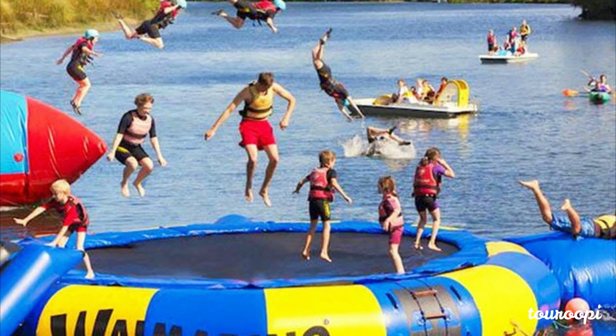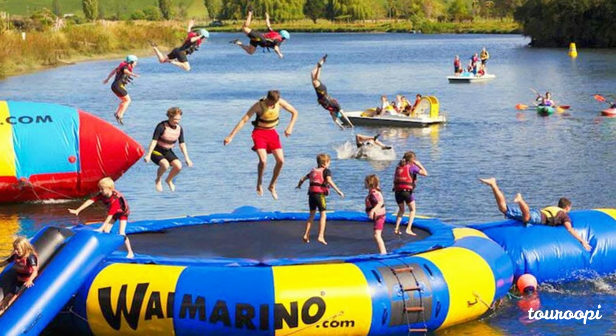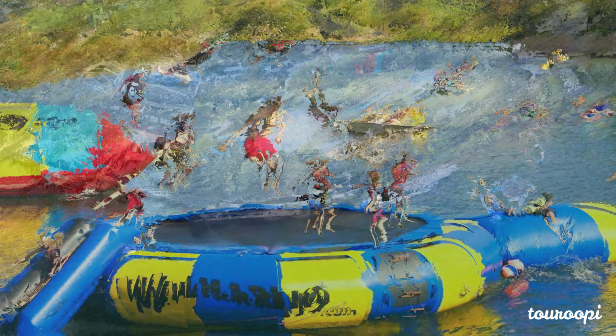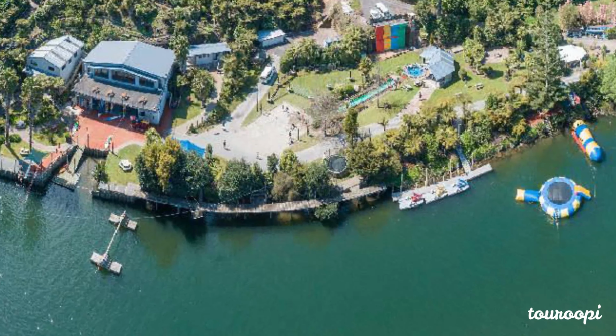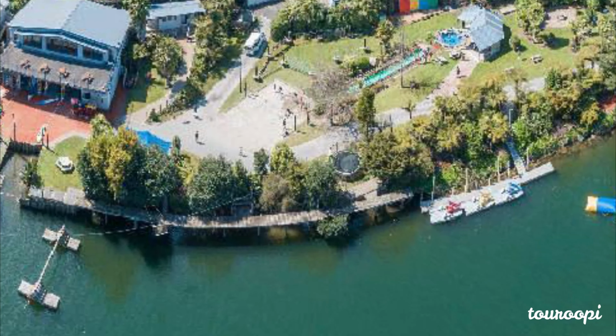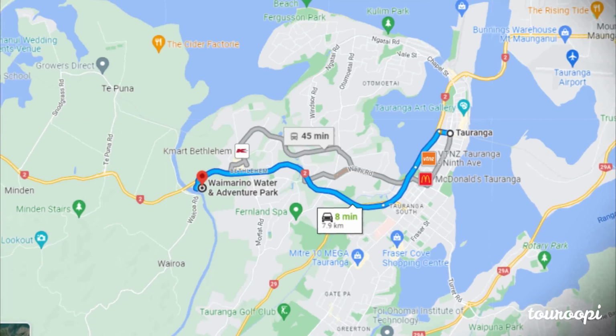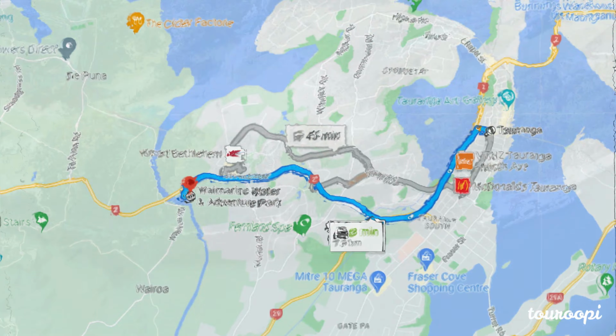A range of pass alternatives provide customers day-to-day flexibility. For group reservations and children's birthday parties, we also provide discounts and private sections within the park. The park is about 8 kilometers from Tauranga, New Zealand, and can be reached in less than 10 minutes. That trail also falls along a breathtaking path.